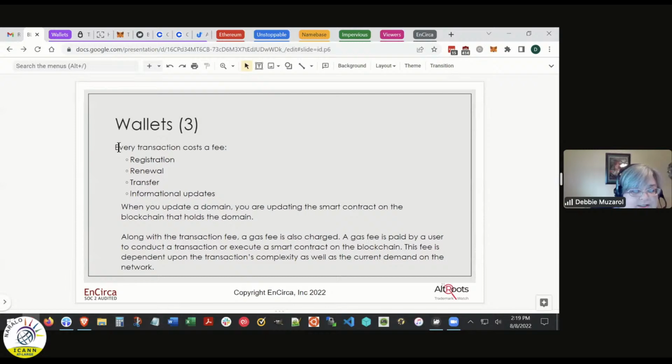So for registering a domain name, every transaction costs a fee. You have to pay for registration, you have to pay for renewal, you have to pay for transfer, and those are all pretty normal for ICANN. But you also have to pay for any informational updates you do, and that's a little bit different from blockchain.